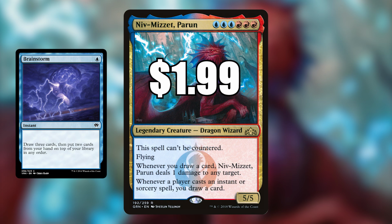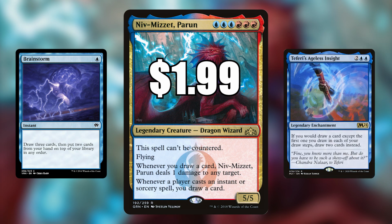What I like is one of the new cards from M21, Teferi's Ageless Insight, in this deck. If you would draw a card except the first one you draw each turn, you draw two cards instead. Now, when you've got Niv on there, it's not going to take a lot. You'll be able to combo off drawing loads of cards. Not combo maybe for an automatic win. There may be a combo out there that does that, I'm not sure about. Maybe if there is, let me know. But plenty of ways to ping down your opponent.